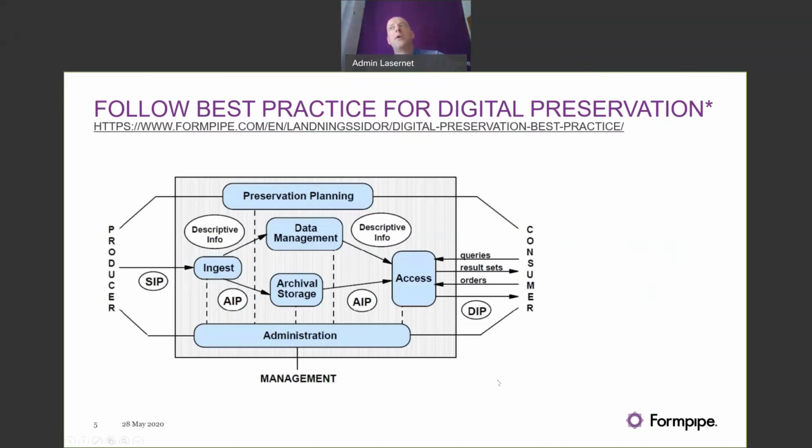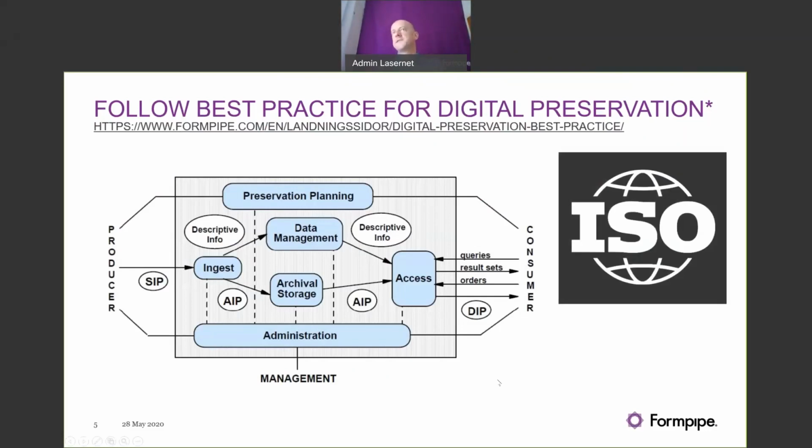Over years, this has grown into a whole number of different ISO standards. Most markedly is 14721 and 15489, though we also adhere to other ones as well. And just a note on ISO, here at Formpipe, the product and the delivery is 27001 accredited. So we also take preservation best practice and also security information.